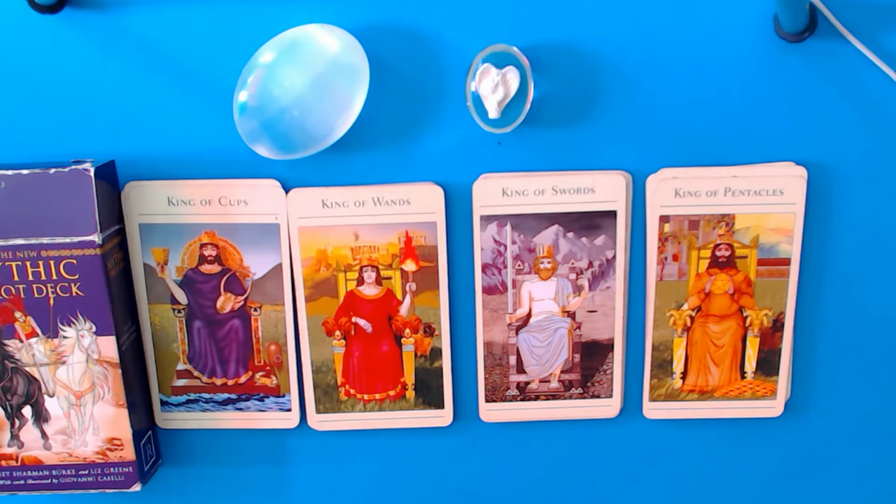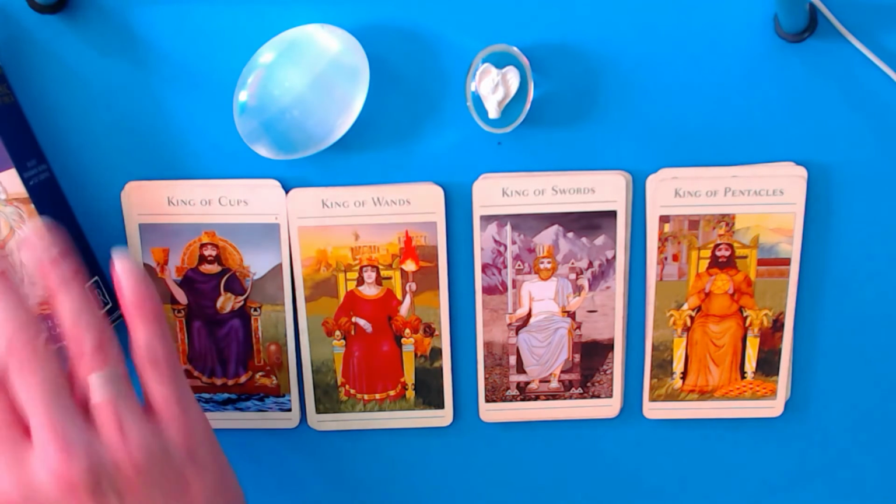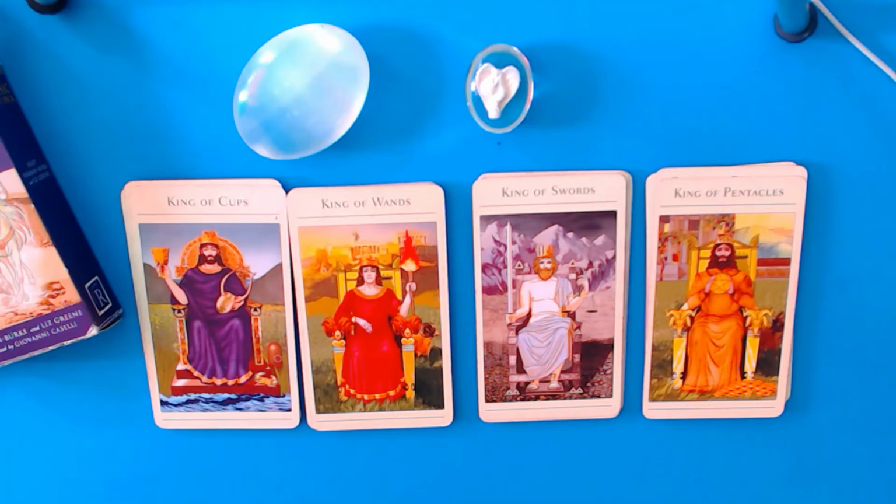I'm just going to continue talking about this, so this will be more of a podcast than showing the cards. I will come to that after I have explained these cards a little bit. So just sit back and relax, close your eyes and listen, if you would like to hear what these cards are.